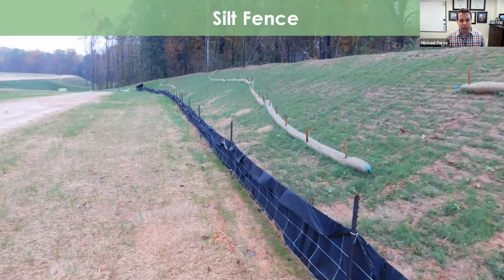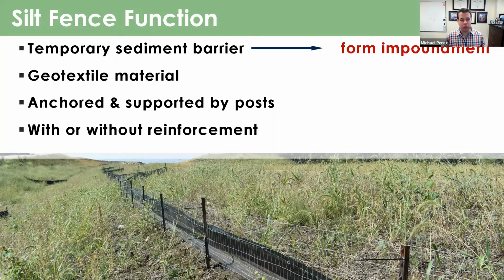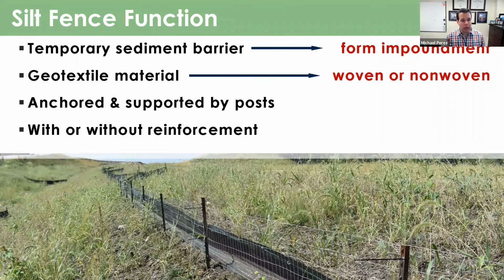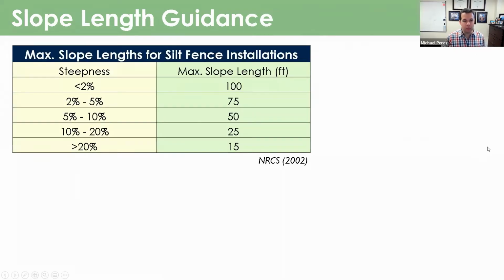So let's start off by looking at silt fence, which again is one of the more popular practices used for sediment barrier applications. The silt fence has a few different functions. The idea is that it's going to provide a temporary sediment barrier, help form that impoundment that creates conditions that are favorable for those soil particles to settle out of suspended water. It uses a geotextile material, which could be woven or non-woven. We have a couple different options here in the state. The silt fence is going to be anchored and supported by posts, and those could be steel or wood, depending on the type of silt fence configuration we're installing. And then we're also seeing silt fence with and without additional reinforcement. That could be a wire-backed or a polypropylene-backed type of silt fence installation.